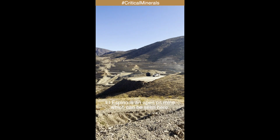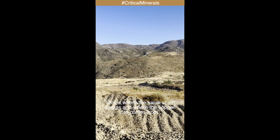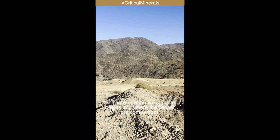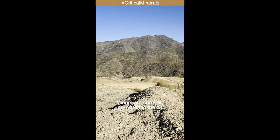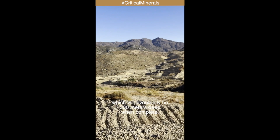El Espino is an open pit mine, which can be seen here. This is where the value chain begins and where the copper ore comes from. Miners are currently dewatering the pit, which will eventually be 330 metres deep when complete.